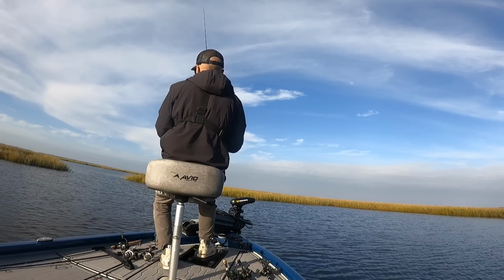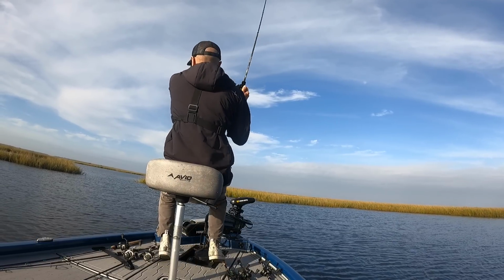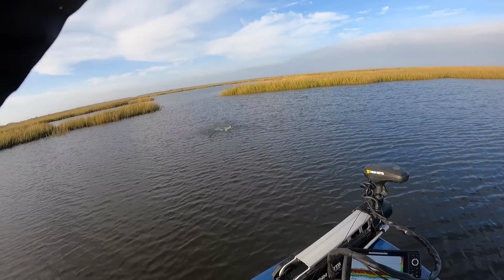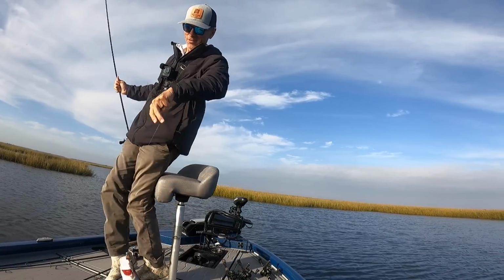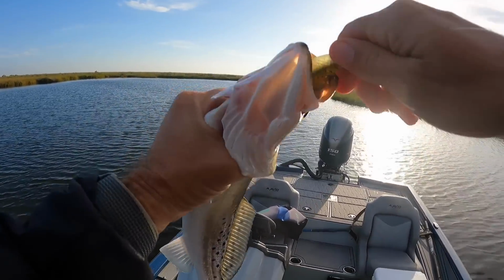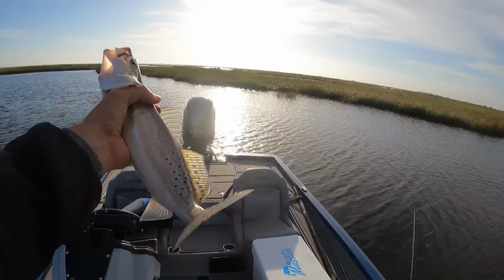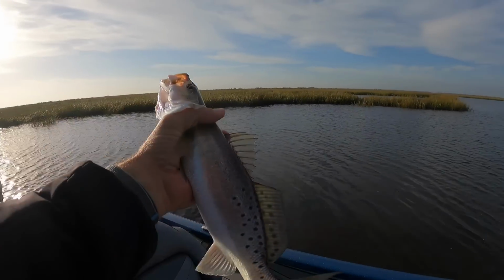All I'm doing with this Matrix, and I got it on a 1/4 ounce, oh, 1/4 ounce death grip jig head. Speckled trout, there we go. I was hoping to run across some trout. That's a definite keeper. All right. It's about a 14-incher or so. He will definitely eat. He'd be legal even after the size change.